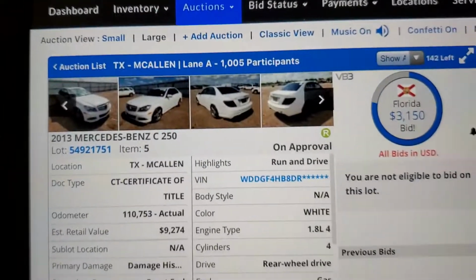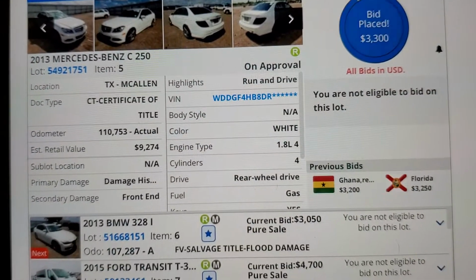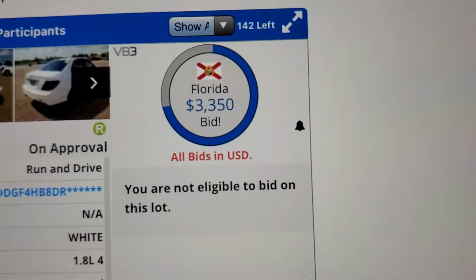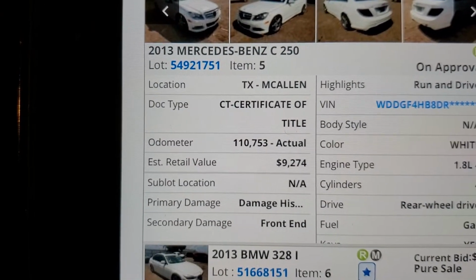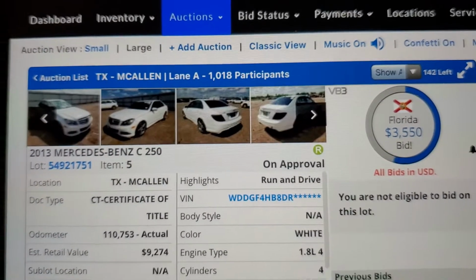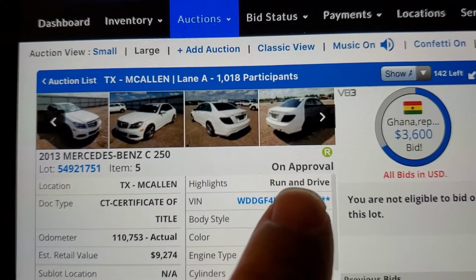Alright, so here's the next vehicle on the block. We've got a 2013 Mercedes-Benz. This one is clean title, so as you can see, I am not eligible to bid on it. It's got 110,000 miles and it's at 3,500. For a 2013, I think that's a pretty damn good price. Well, here we go. There's that reserve on approval thing.